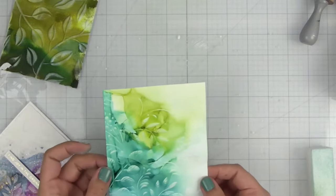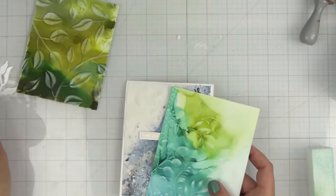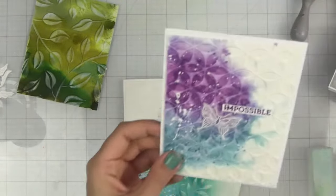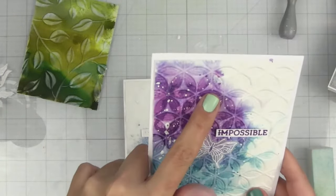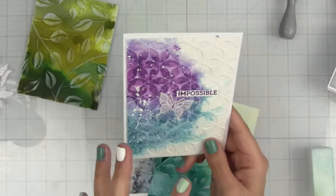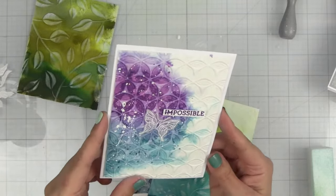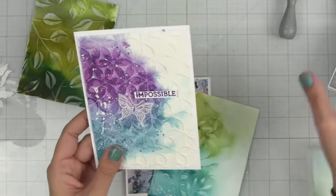So yes, it definitely is more subtle, Lori. This one actually, believe it or not, I put some white pigment ink over. So depending on how many swipes you put over it, you can get a different result as well.